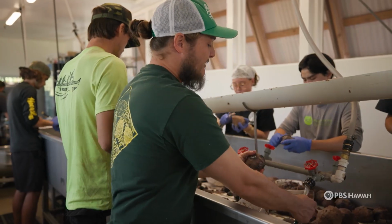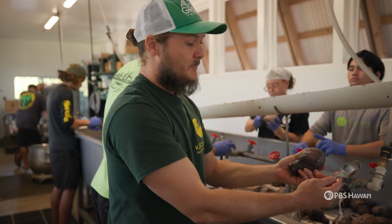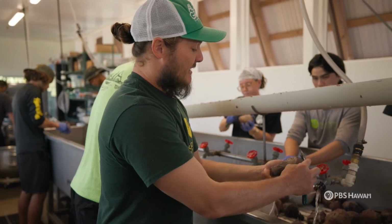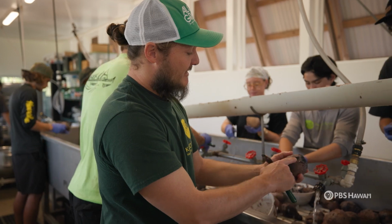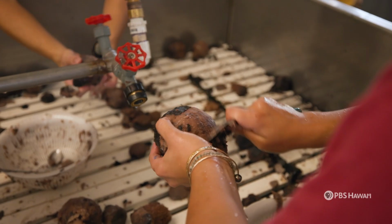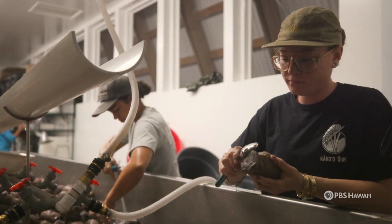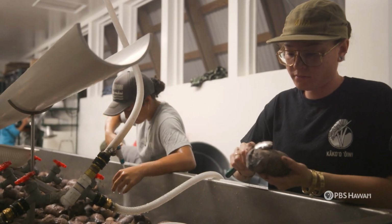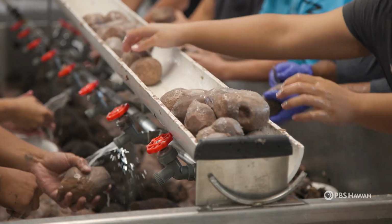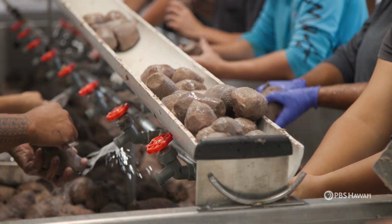Once we've got the skin off, we usually rinse everything down, and then we'll come and do our fine clean with the spoon. Mostly we're looking at taking out any of these leftover pieces of skin, little root eyes, and any other things that are gonna basically create an unwanted flavor or texture in our poi.